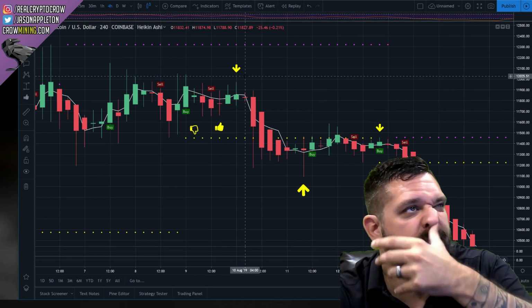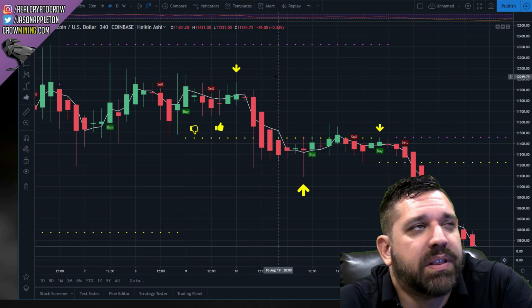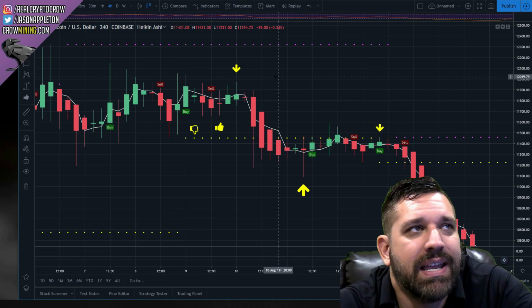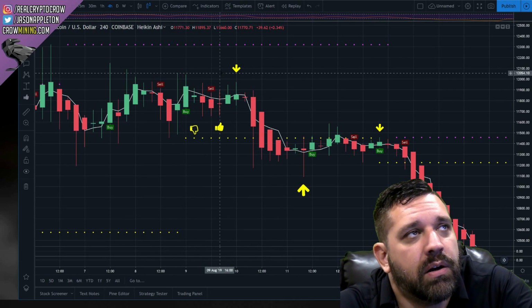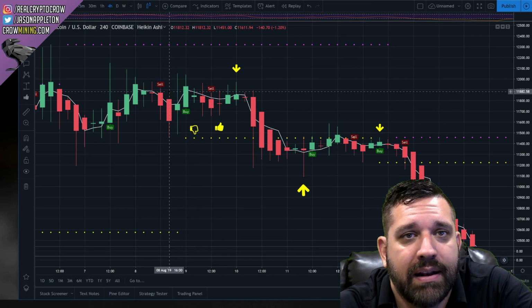Now, you can try to eyeball those, but those aren't as accurate, because they're indecision candles. They're basically saying, look, things could go either way, but if you're trying to play those candles, some people play them to the up or the down based off of what happened prior to that candle forming.